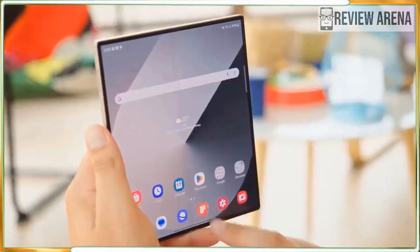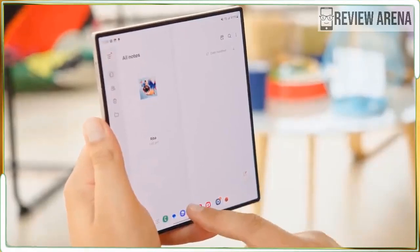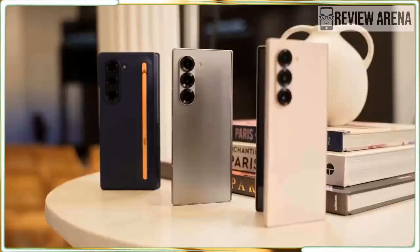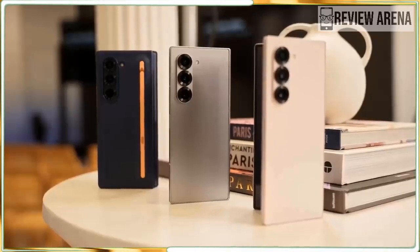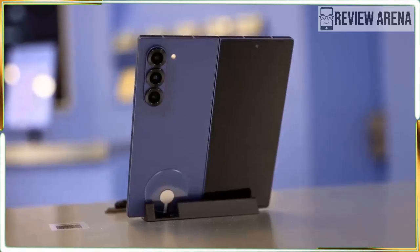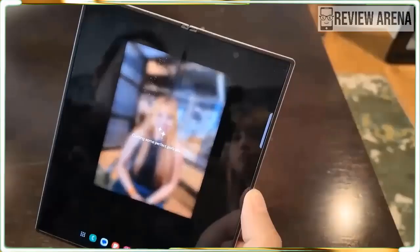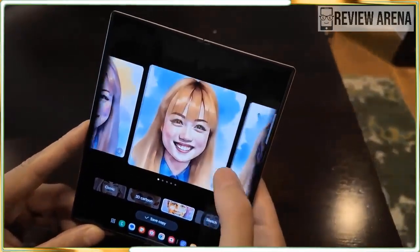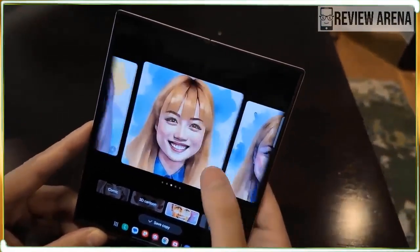I like the lighter weight, slightly bigger front display and strong Snapdragon 8 Gen 3 performance, and the AI features can come in handy, helping you be more productive and have more fun. But that $1900 is pretty tough to swallow when Samsung hasn't made that many changes in terms of the hardware.